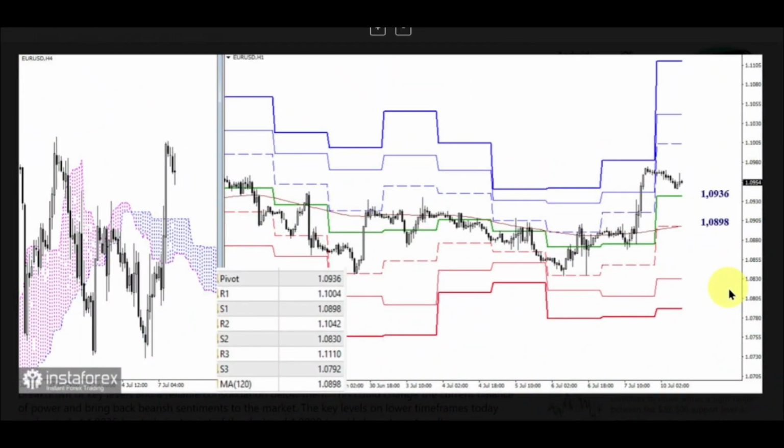On the lower timeframes, the advantage belongs to the bulls, with the formation of new highs and continuation of the ascent. The resistance levels of the classic pivot points 1.1004, 1.1042, and 1.1110 will serve as intraday targets.